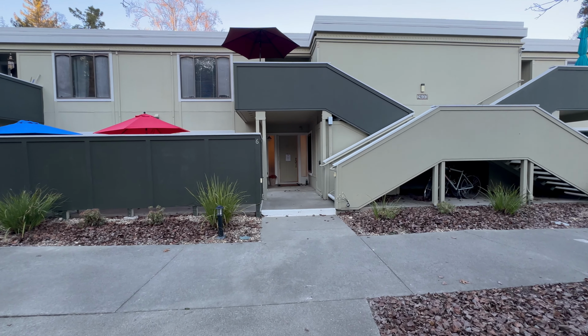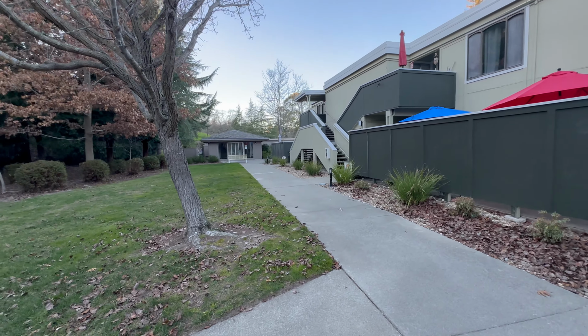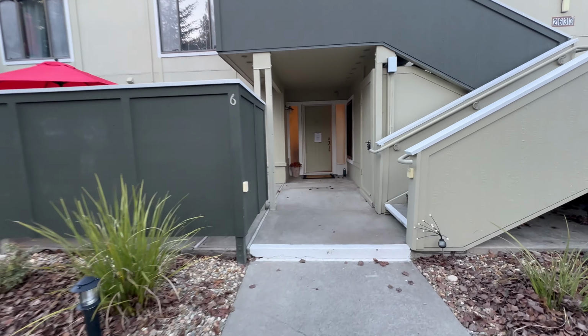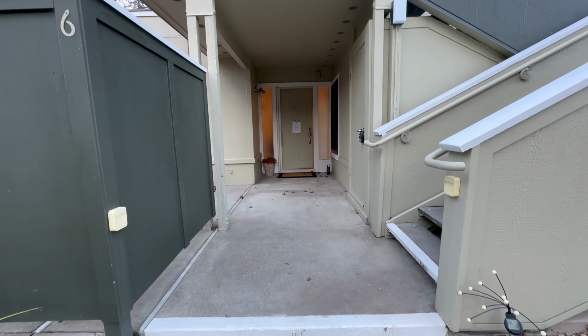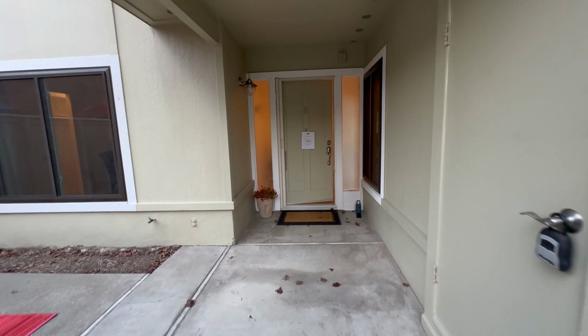This is a Carmel Model. It's the laundry facility for those who need it down there. This is a very unusual level in Carmel. Typically you'd have stairs going down, but this one doesn't. Just one quick step in.